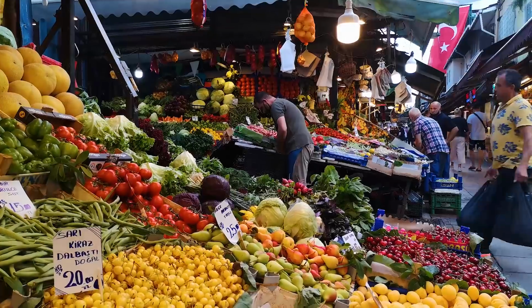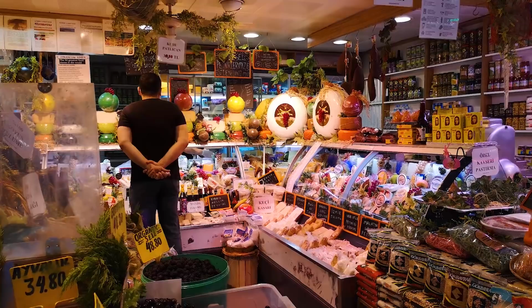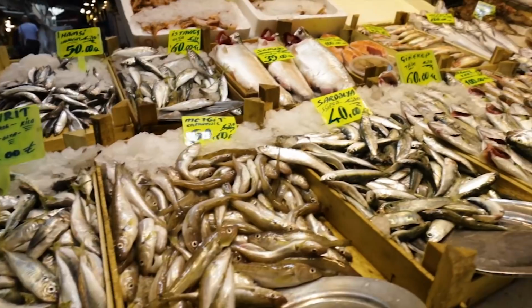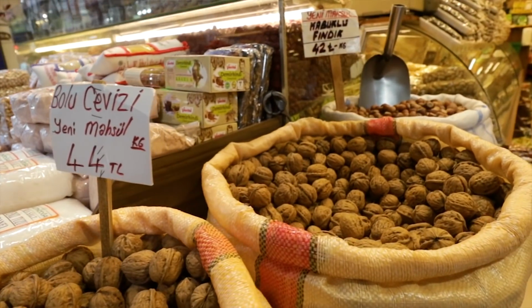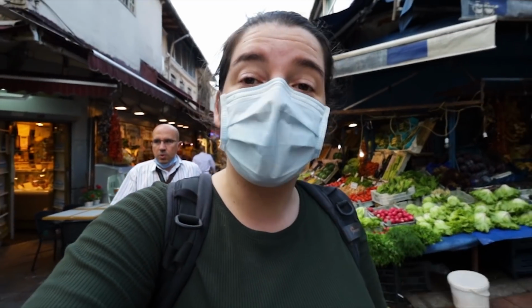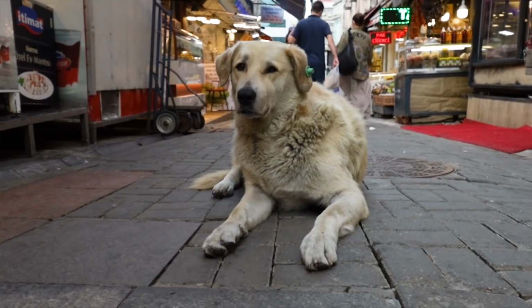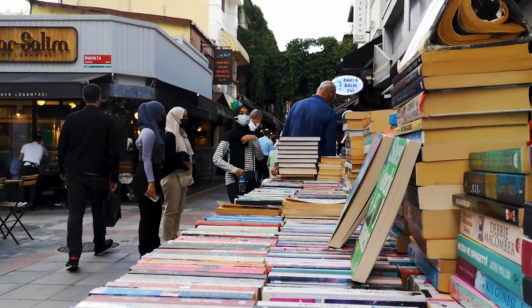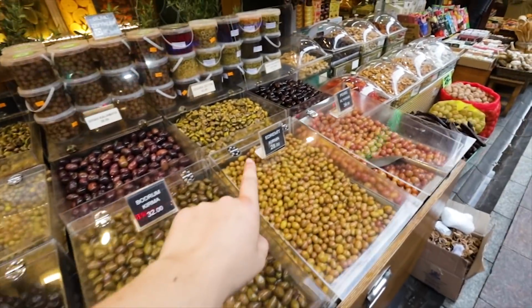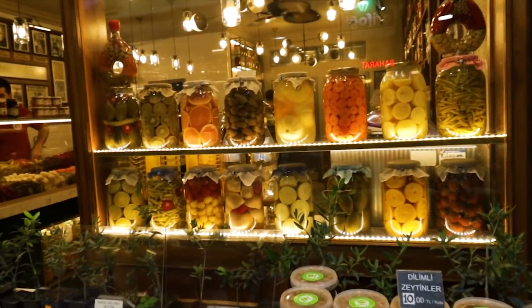Let's move on. The part I'm in now is the produce market here in the district of Kadıköy. There are loads of vegetable shops here, meat, fish, nuts, everything you could possibly want. Super interesting to see how the vibe here is so completely different and a little bit more hustle and bustle, I would say, than in the European part of town. Here they have sort of every type of olive you could possibly want, I think both in oil and pickled too.